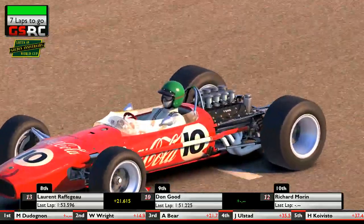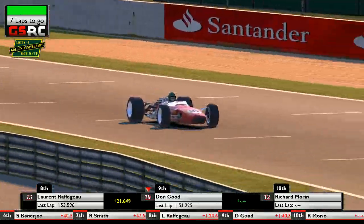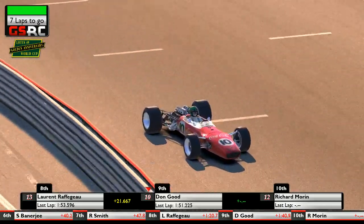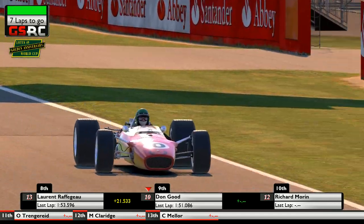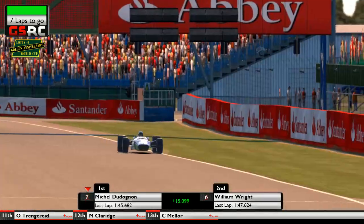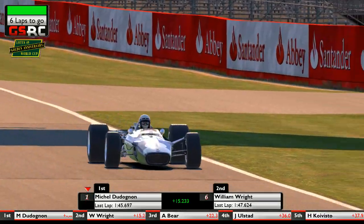It is for me to master the V8 supercar. It has its own tricks to it, but yeah, I still haven't dialed this one in at all, not even close. Giving some screen time to Don Good.